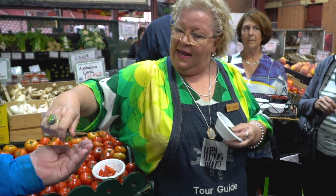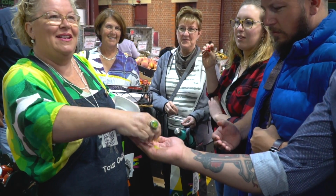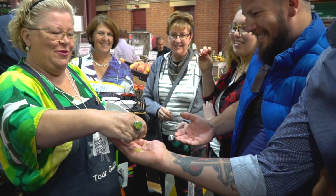And pop your hand out, and you're going to try a bit of finger lime. So make sure you pop that into your mouth. Yum, you're going to love this. Oh, it's beautiful. This is the best.